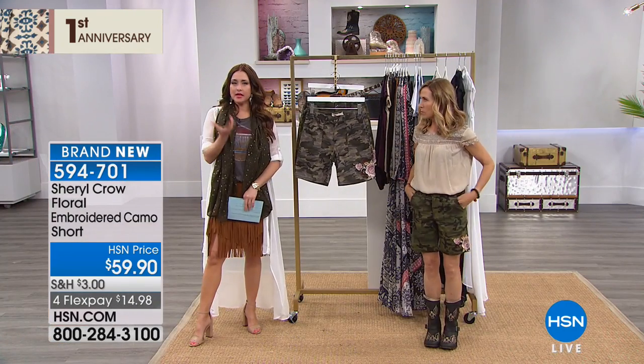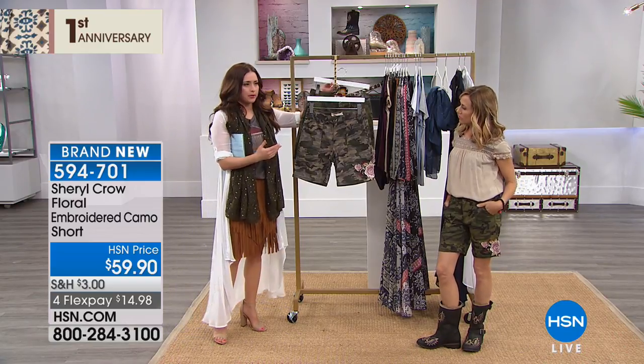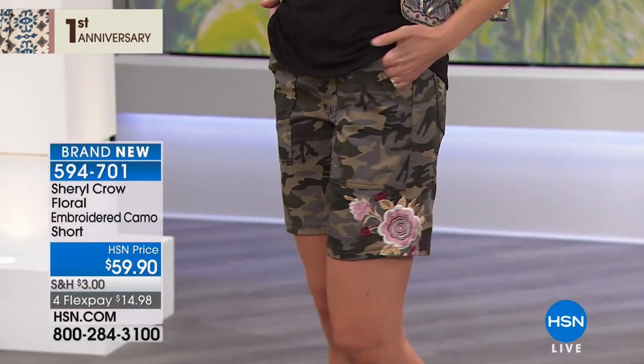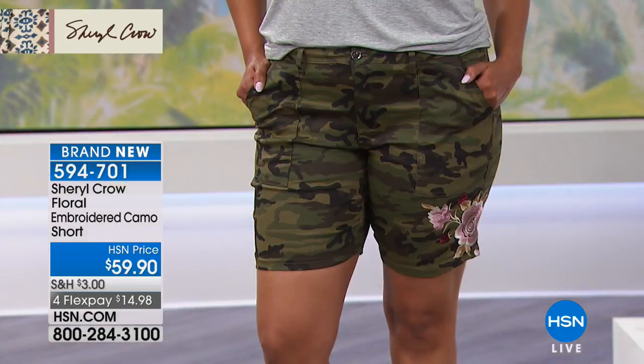Yeah. Well, you took something like camouflage, which, you know, in a cargo short maybe could be a little bit masculine, and added that floral detail. And it really makes these a little bit more feminine and fun. You can dress them up a little bit easier, I think, with that floral detail as well. Absolutely super comfortable and stretchy too.